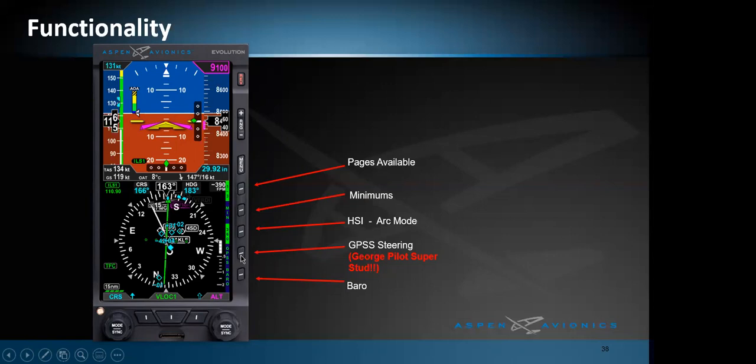It's just that simple. GPSS, or I call it George Pilot Super Stud, named well-earned. GPSS is roll steering coming off of your navigator. So if you have a 430 or equivalent, or that means just newer than a 430 navigator, you're going to have GPS roll steering to the autopilot. As long as you have a heading bug on your autopilot, you'll get roll steering. What does that mean? It means you're going to take away all crosswinds. No more crosswind components, all that goes away. Basically what the autopilot does, it thinks it's in heading mode, but it's going to be taking information from the GPS directly to the autopilot through our heading line in the system.